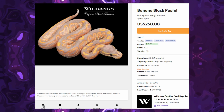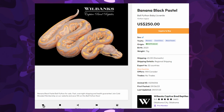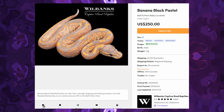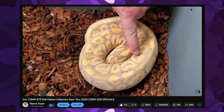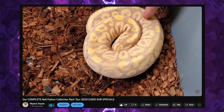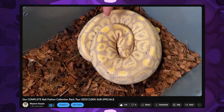Another really cool combo here would be the banana black pastel. It really enhances the lavender colors and it keeps those lavenders from turning into a two-tone yellow, I feel. Again, we have a banana black pastel that is also het for clown here, and you can see just how beautiful she is. They're just very vibrant and they just tend to keep their colors a lot more. I think banana and black pastel make an excellent combo for either pet quality or breeder.